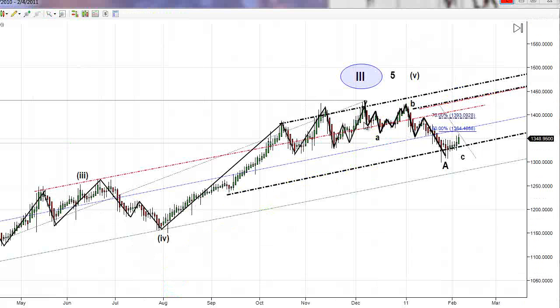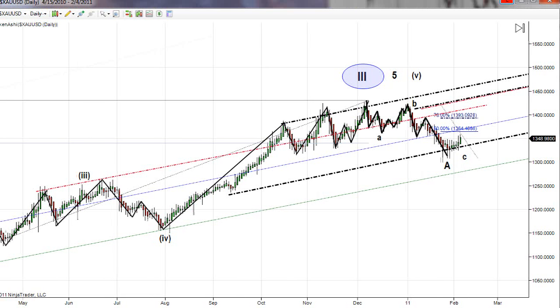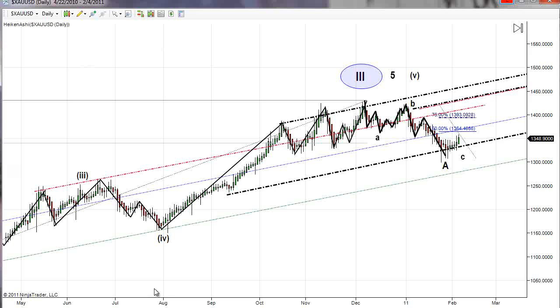For that reason, I've gone ahead and put back up our daily chart. This is our daily chart. It is in Heikin-Ashi style, meaning an average chart. But in this chart, we are looking at the minor count. Now, the minor count you can see right in here, 3, 4. We hit 5 at the top of this triple top.